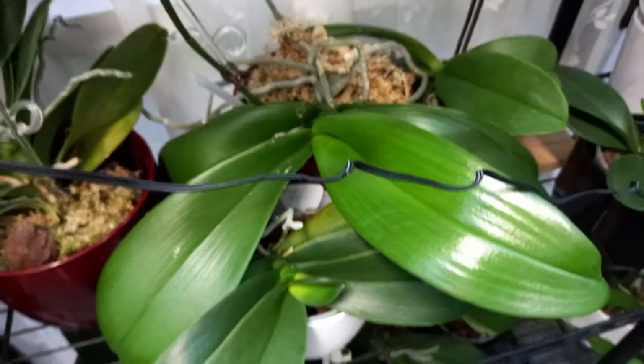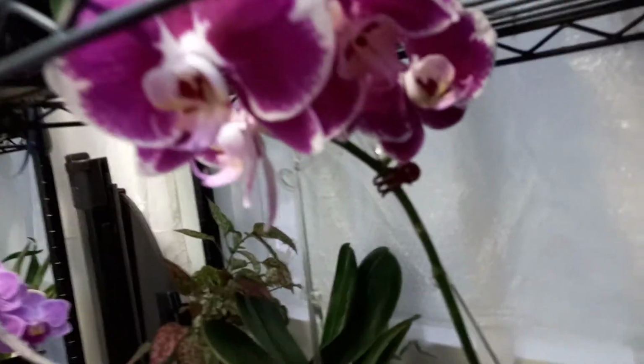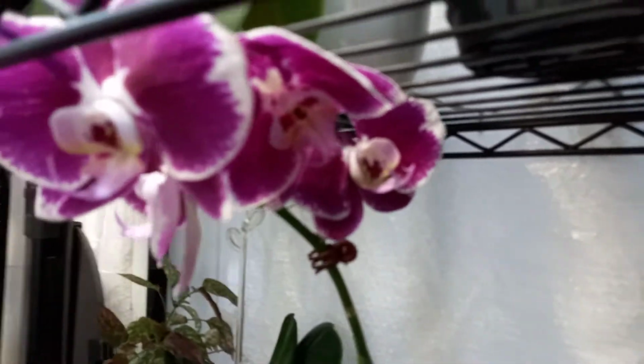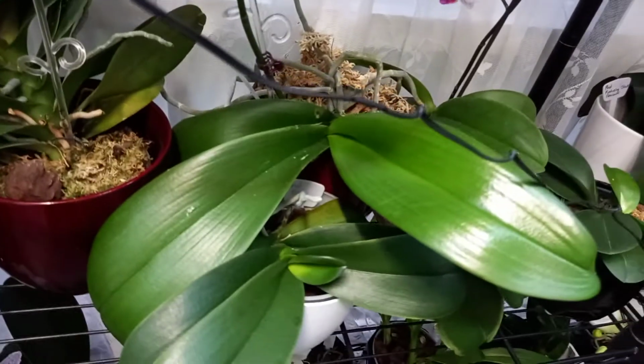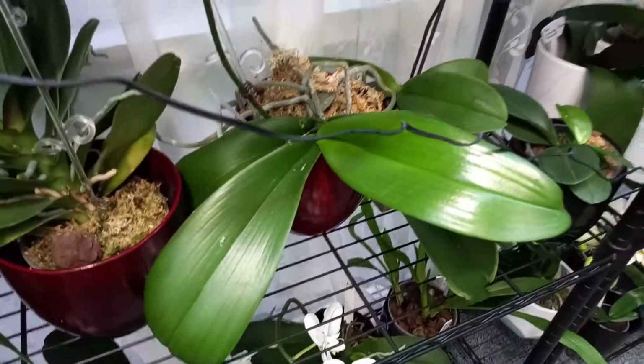One we haven't seen for a while here is, and this is the plant of it, my very first Phalaenopsis I got in 2017. Unfortunately her flowers are a bit squashed under the shelf. That was my first Phal that I ever got. So yes, I do still have it. And plant wise, she's a very large girl. This here is a separate one at the front. So that's it there.